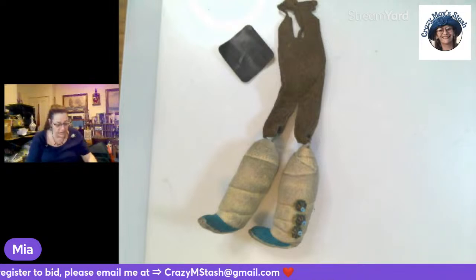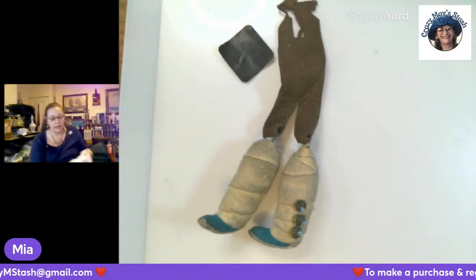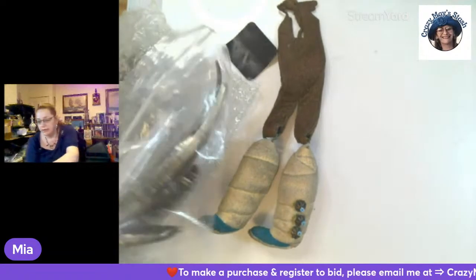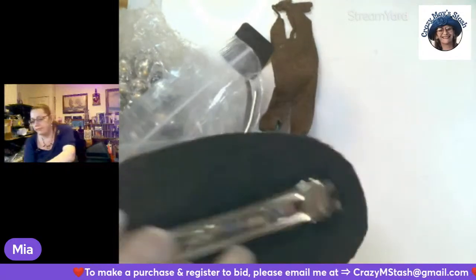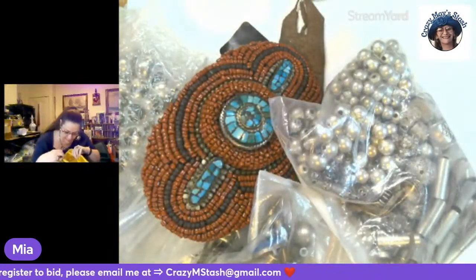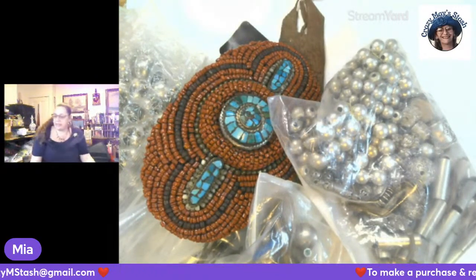Oh, look at these. Oh my God, look at these. All right, down scope. Yeah, so I have at least three trunks full of stuff for just jewelry making. And oh, I know what's in there. Look at that. I think that's the last thing in that container.